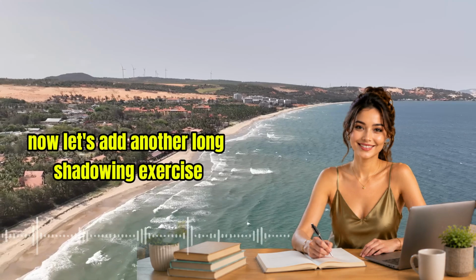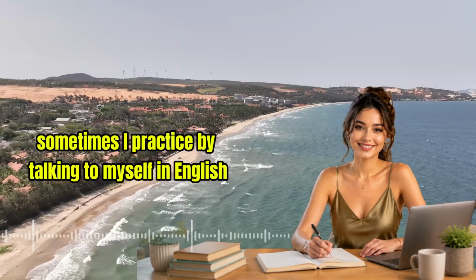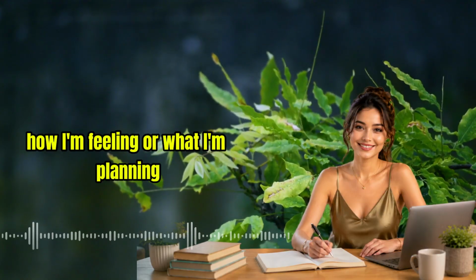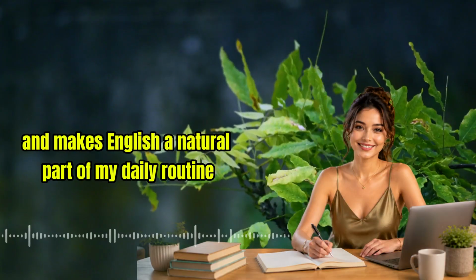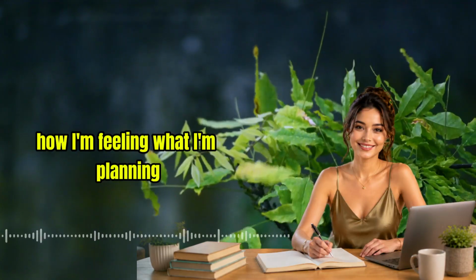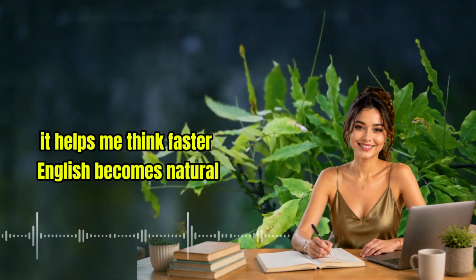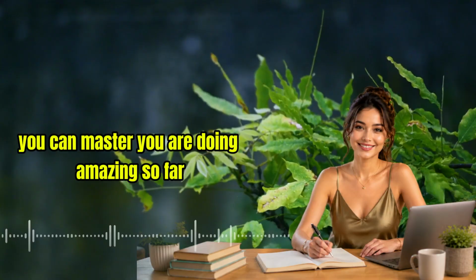Now let's add another long shadowing exercise to strengthen your rhythm. Sometimes I practice by talking to myself in English. I describe what I'm doing, how I'm feeling, or what I'm planning. It helps me think faster and makes English a natural part of my daily routine. Shadow slowly. I talk to myself in English. I describe what I'm doing, how I'm feeling, what I'm planning. It helps me think faster. English becomes natural. This is one of the most effective fluency techniques you can master.